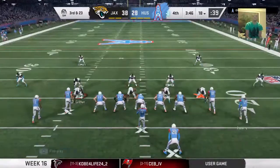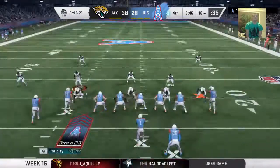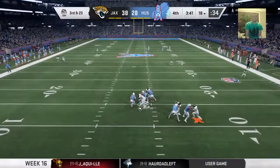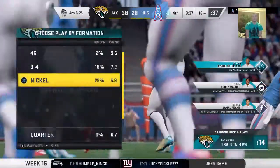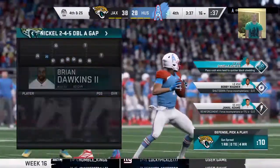Need something from deep in the bag of tricks here after 1st and 2nd down went backwards. It's 3rd and very long. Murray with a 3rd and long, and the pressure gets to him again. Everson Griffin in there for the sack, and that is now 21 for him on the year. Wow, what a season.